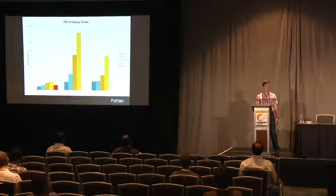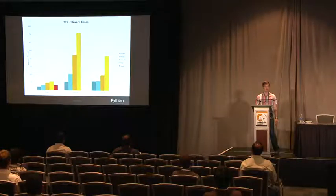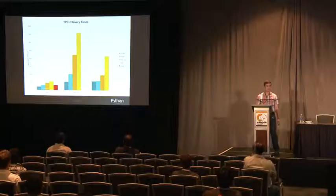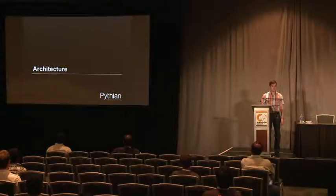Hive on Tez was, as you can see, significantly less performant than either of the MPP-style engines. And then traditional Hive, yellow Hive, which is what you get with Cloudera out of the box, was the slowest. So that's all the performance stuff.